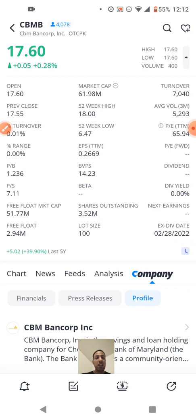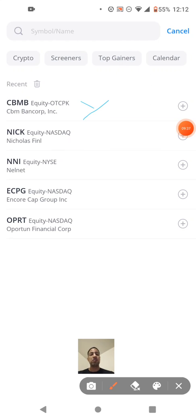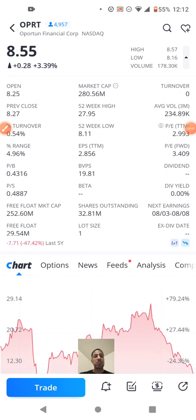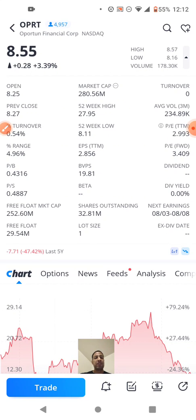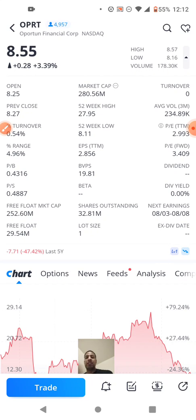So, moving on to the next stock, I'm not even going to look at CBMB. That one is actually a no. I do not like that one. So, the next one up, we have OPRT. So, looking at this, the first thing that I notice is it's a very cheap stock. Market cap is not too bad. It has work to do, but it's still doable.